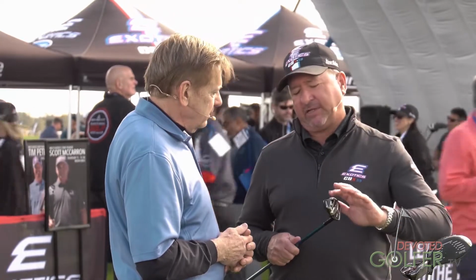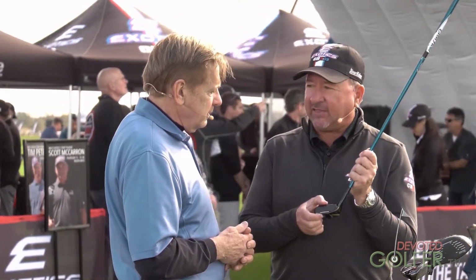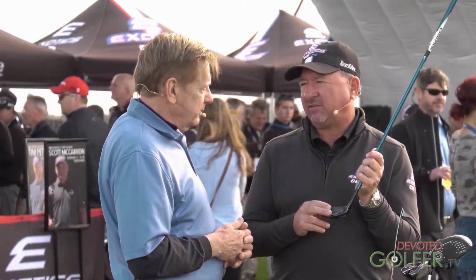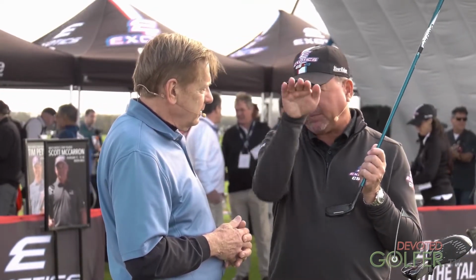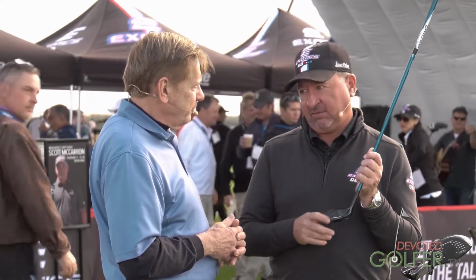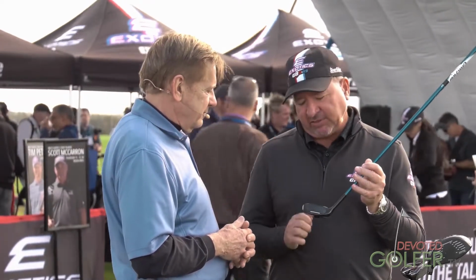But the really cool thing on this one is the face is made of titanium also. With the deeper face, it has a much higher CT, or rebound effect. So we're getting more power than we got in the last model. These go about 10 yards farther than the CBX. The CBX 119 is about 10 yards longer. It's a more penetrating ball flight, less spin. They go a mile. They go far. That's really exciting to us.